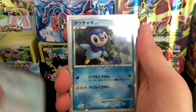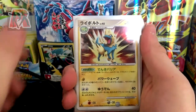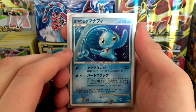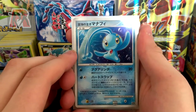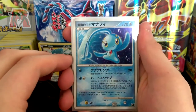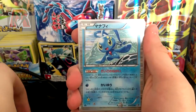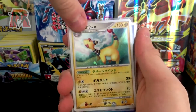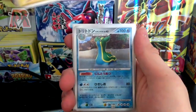We've got the Togekiss, the Piplup, the Politoed, Manectric. This one, the Manaphy here, I did some research on it, and this is actually the Prince of the Sea Manaphy card. It was released as part of the 10th movie commemoration set, which I think was about 8 or 10 cards. So again, an awesome pull there. And then we got obviously the second Manaphy, an Electivire, an Ampharos. Then we have the Raichu there.